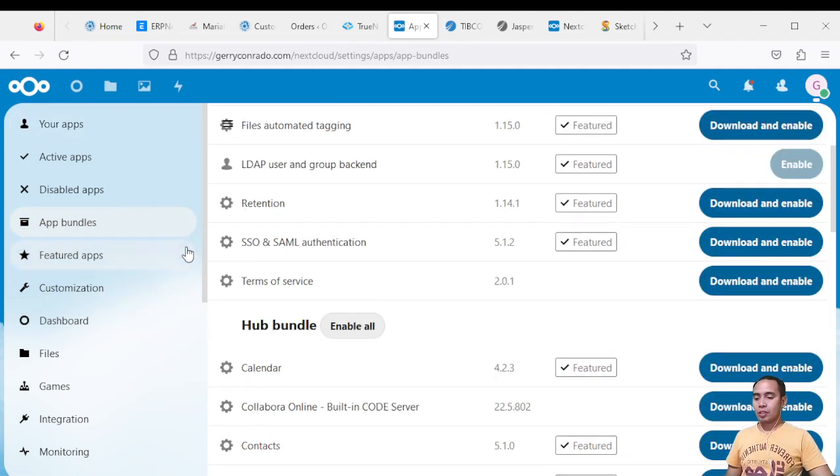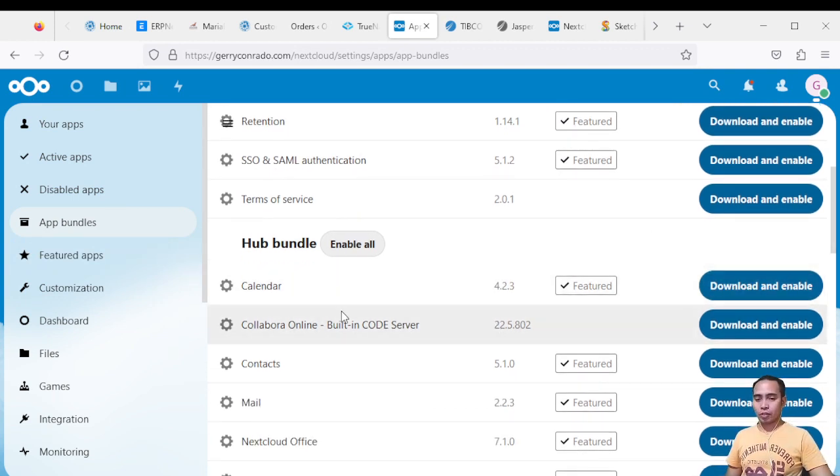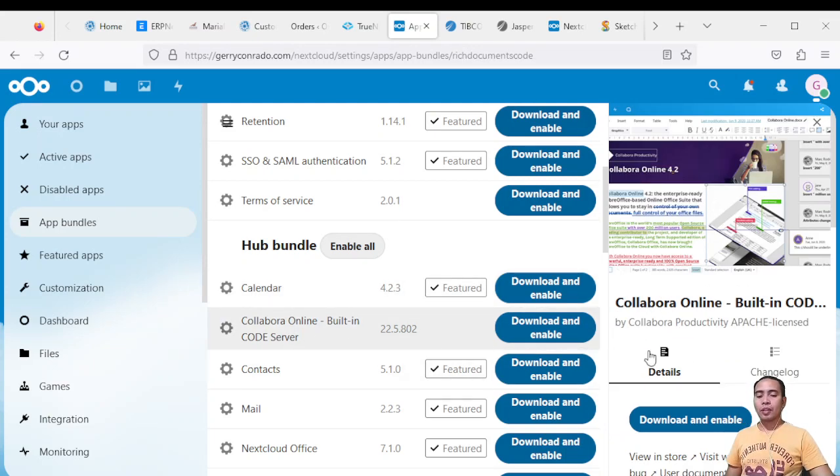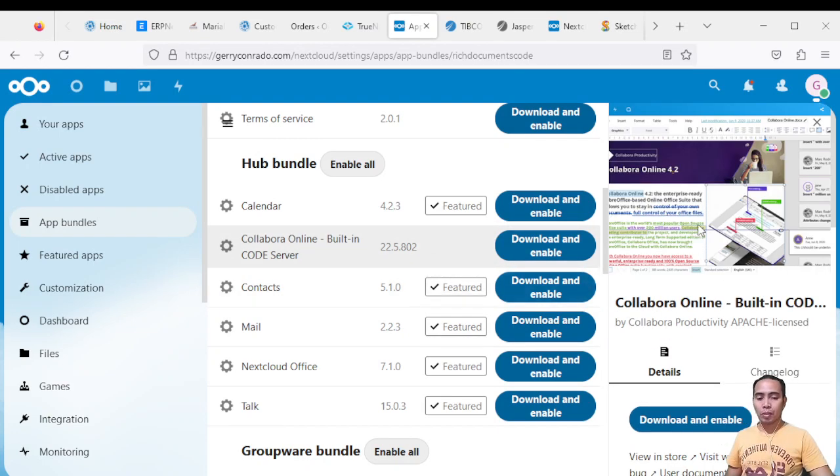Say, for example, here, you can install calendars. I will not install it right now because it will burden my server. You can install calendar and use this Nextcloud platform to set calendars. You can also install, download, and enable it to use Nextcloud as your collaboration platform. What I mean by collaboration platform is that it's like an office application. You can edit your documents online using this Collabora Online, if you're going to install it and enable it.